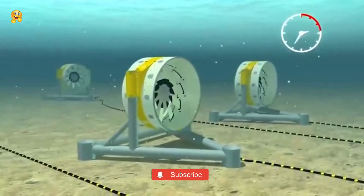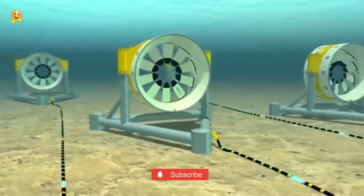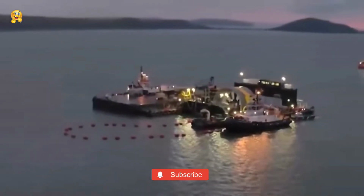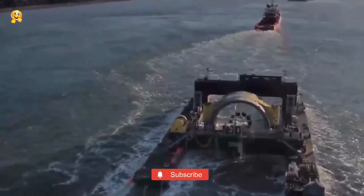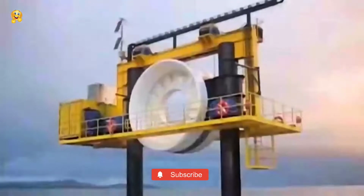According to the idea, its final capacity should be 16 megawatts, which is enough to fully meet the electricity needs of a small town. Notably, this is not the first Open Hydro project. A little earlier, they put into operation an Open Centre turbine that was lowered into the water by 2 15-ton hydraulic winches.